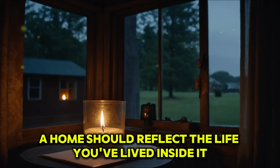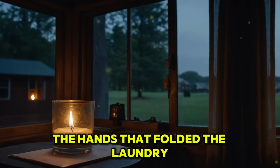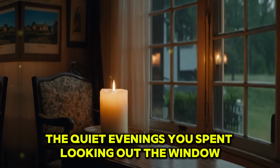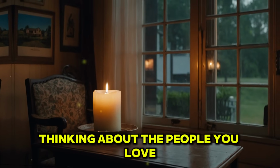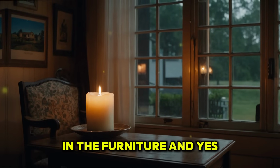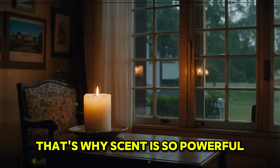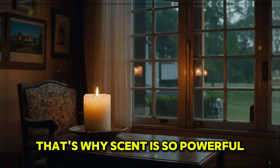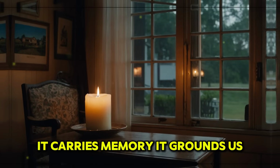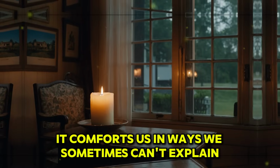A home should reflect the life you've lived inside it, the laughter that echoed in the kitchen, the hands that folded the laundry, the quiet evenings you spent looking out the window, thinking about the people you love. All of that lives in the walls, in the furniture, and yes, even in the air you breathe. That's why scent is so powerful. It doesn't just freshen a space. It carries memory. It grounds us. It comforts us in ways we sometimes can't explain.